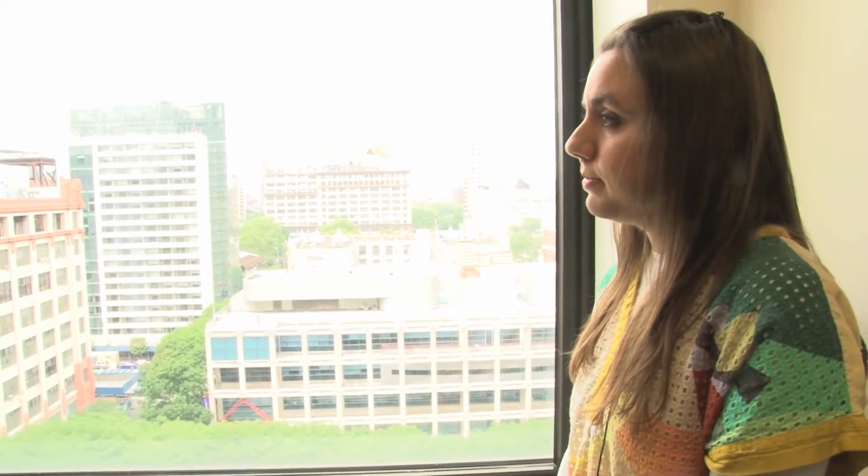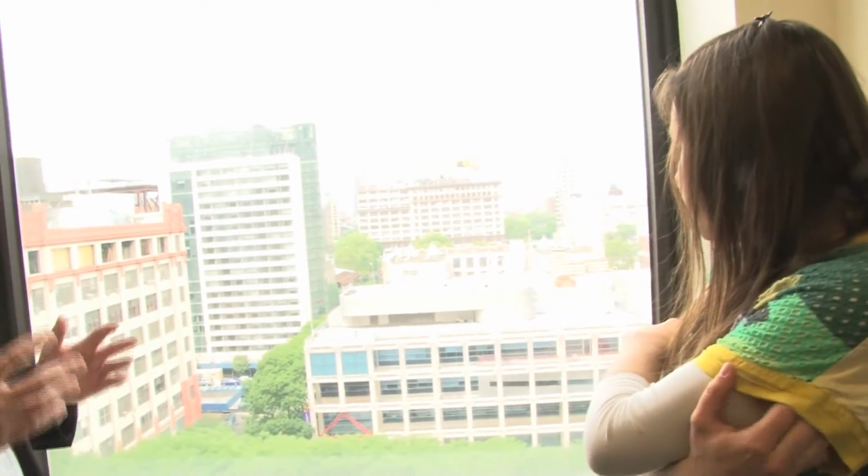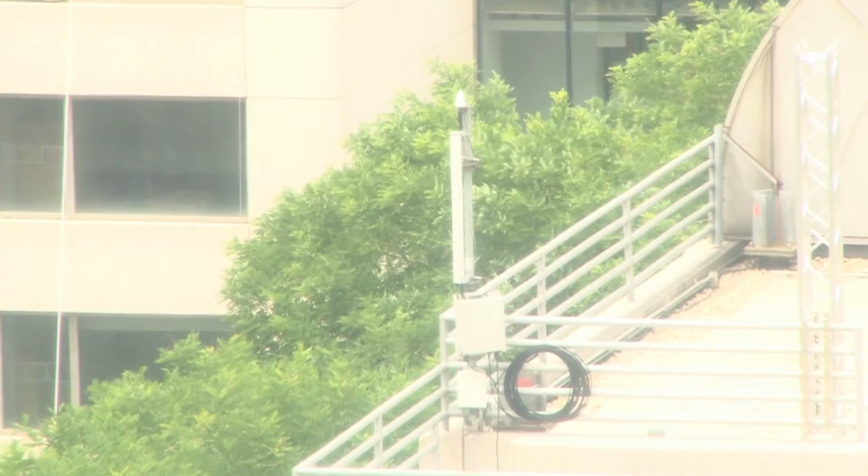Can you test any type of device on this network, or different types of wearables or Internet of Things type applications? That's a good question. This is a WiMAX device. So we have a bunch of WiMAX phones, tablets, computers, we have USB dongles. So anything that can read from that, you can do.